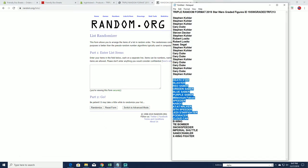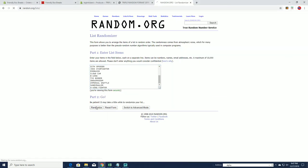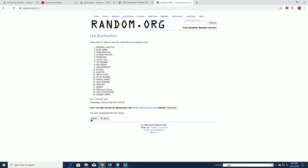Death Star down to the X-Wing fighter. All right, AT-AT Walker to the Imperial shuttle. All right.